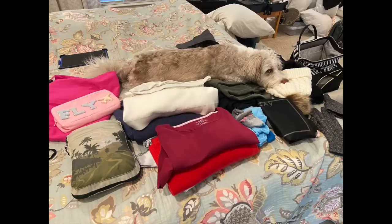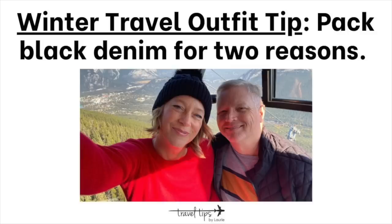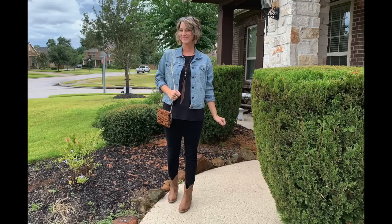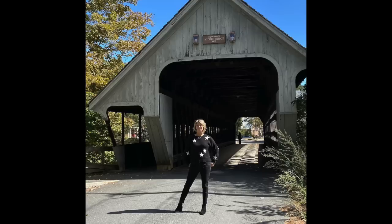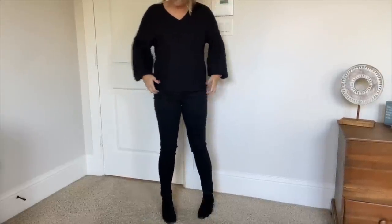I'm a pilot wife and I've learned lots of mistakes with my travel outfits, so I'm going to help you learn 13 outfits that you can actually fit in a carry-on suitcase during the winter. A travel outfit starts with jeans or trousers that you are comfortable in. In the winter, I pack black denim for 2 reasons. One, I have found shoes that are comfortable and can be worn for casual or dressy outfits. And number 2, I can wear so many tops while only packing that 1 pair of black jeans.